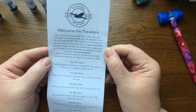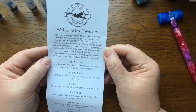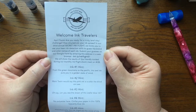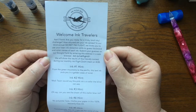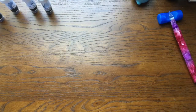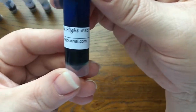April Fools. Are you ready for a tricky and inky challenge? Oh, I don't know if I am. Okay, this is the third annual Secret Ink Flight. We have to use our detection skills to guess the brand and color of each ink. And then you can submit your guesses on the form. All right, so we will swatch the inks, and they're just numbered. Oh, I'm sorry. I thought it said ink number 51, but it's Ink Flight 51.